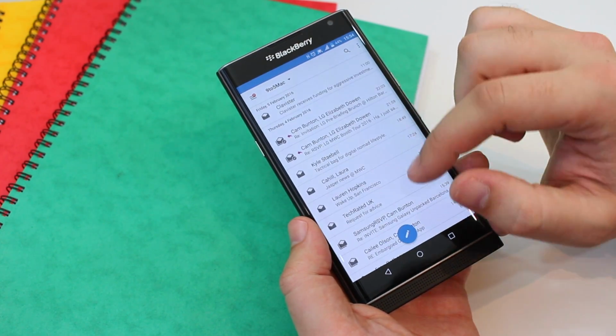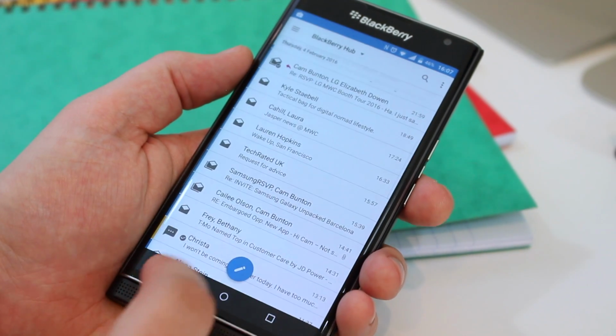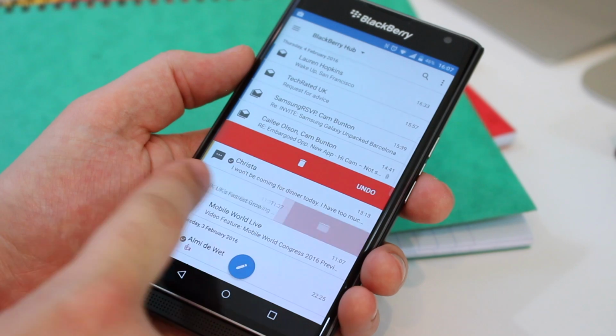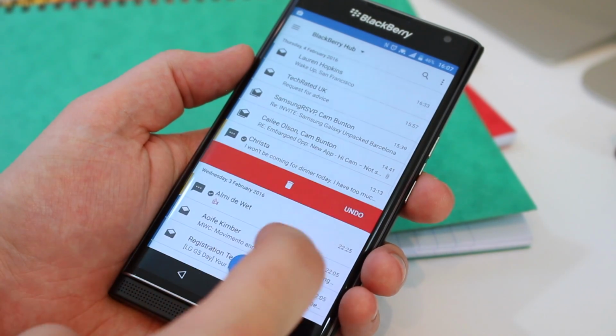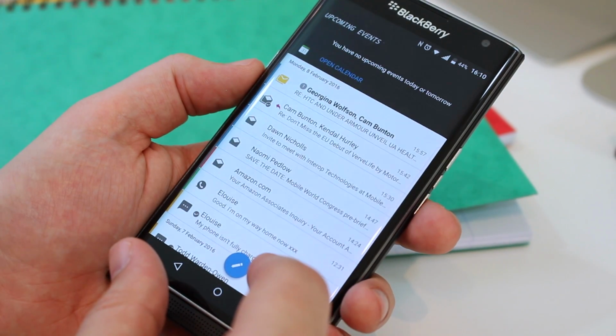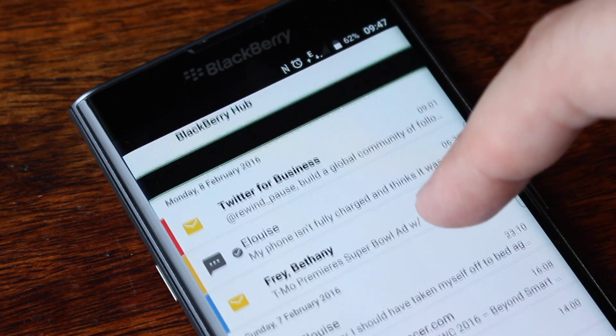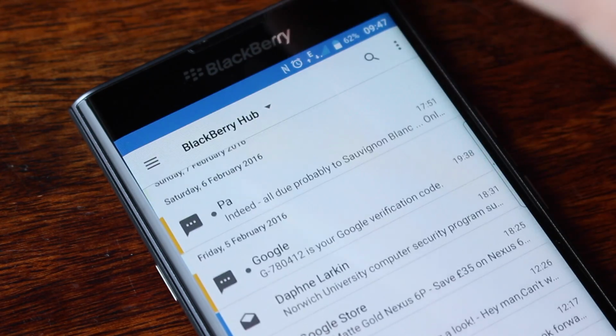If anything, it means you no longer have to go into individual apps all the time just to catch up on your important messages, or triage your email. You can do it all from the Hub. What's more, if you pull down the main inbox in the Hub screen, you'll see any current or upcoming calendar events show up on the top of the screen, which is very useful.